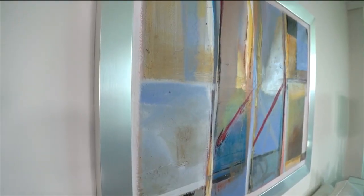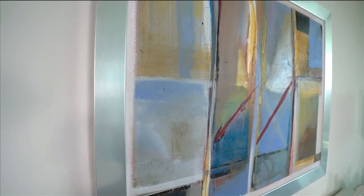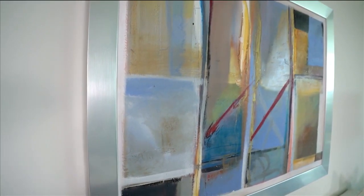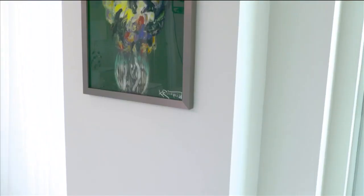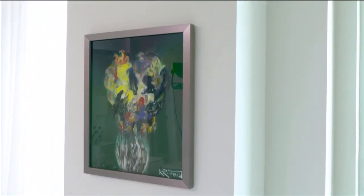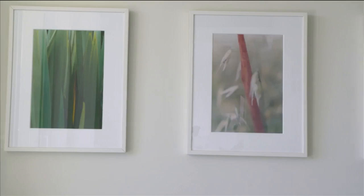My clients have a great collection of art pieces, so it was so nice to be able to pick from those and really bring in stuff that has not only the colors that are in the space, but it's another way to bring in lots of different colors that you might not have matched in your actual furnishings and decor.